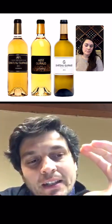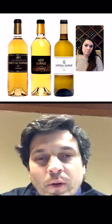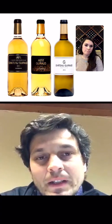So the first difference is during the picking. When we decided to create Petit Guiraud, it's because we think lots of people need to see a new image of Sauternes, something very fresh, very balanced, very easy to drink. So in 2006 we decided to create Petit Guiraud and to change all the management of the plots dedicated to producing it. Petit Guiraud is not just a second wine where you put all the bad things of the first growth.